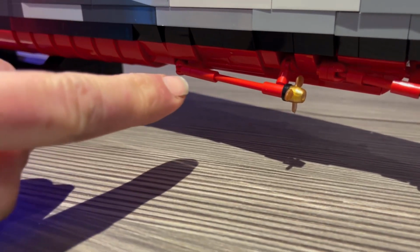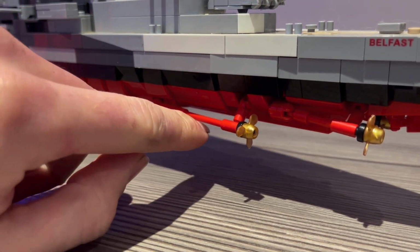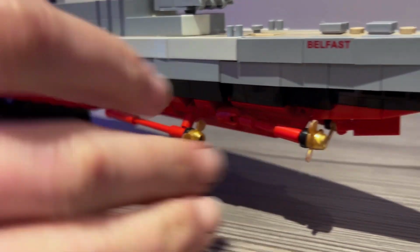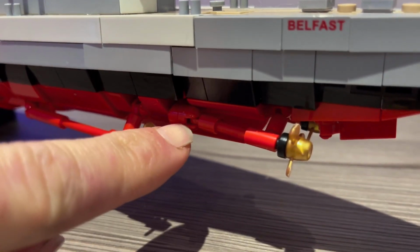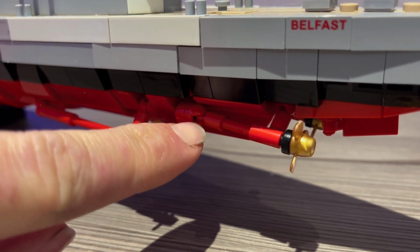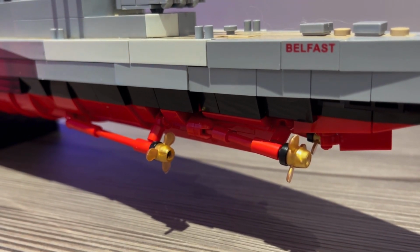I do find if you knock this one just ever so slightly, it will just kind of knock off. So just bear that one in mind. But other than that, they are held in there really nicely. You get these nice little joints here just to give you that lovely angle out.